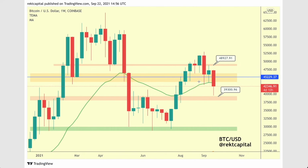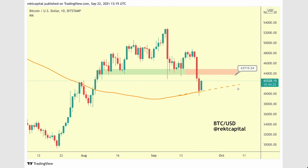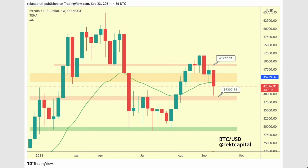Because remember, we were seeing an early stage higher low here over the past 2 weeks, and we've lost that with this recent crash. But there is still time for Bitcoin to reclaim this level just to invalidate this as a downside wick into this region. A weekly close above here would be great, because that would effectively be a fake breakdown, and the Pi Cycle top moving average could facilitate that going forward.